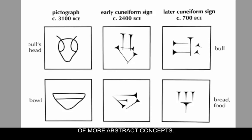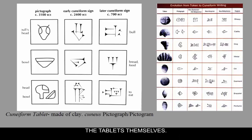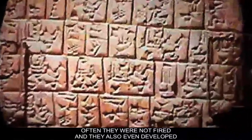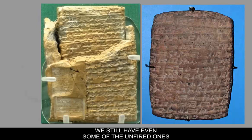The term cuneiform really comes from the reed that they would just push into the clay, and it would make a sort of wedge-shaped mark in it, and those are what we see here. The tablets themselves. The tablets are small. Often they were not fired, and they also even developed later on a way in which they could make a clay envelope around these things. Now, the tablets are really important because we have so many of them left over. Even though a lot of them were not fired, we still have even some of the unfired ones, because they were basically their paper and pencil and their notes.